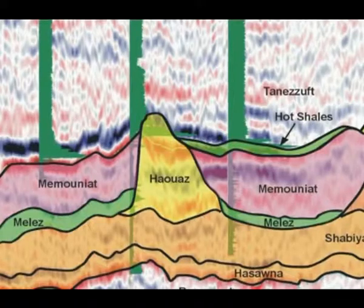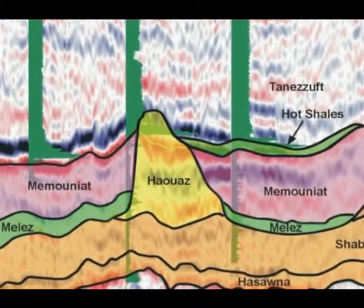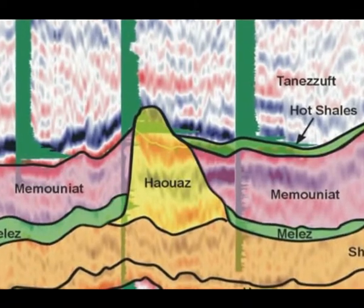There are two types of fields in the Boko area. One are the fairly substantial high relief buried hills, paleotopographic traps. And the other ones are on a more platform area, much lower relief features. So we have the high relief features and the low relief features.